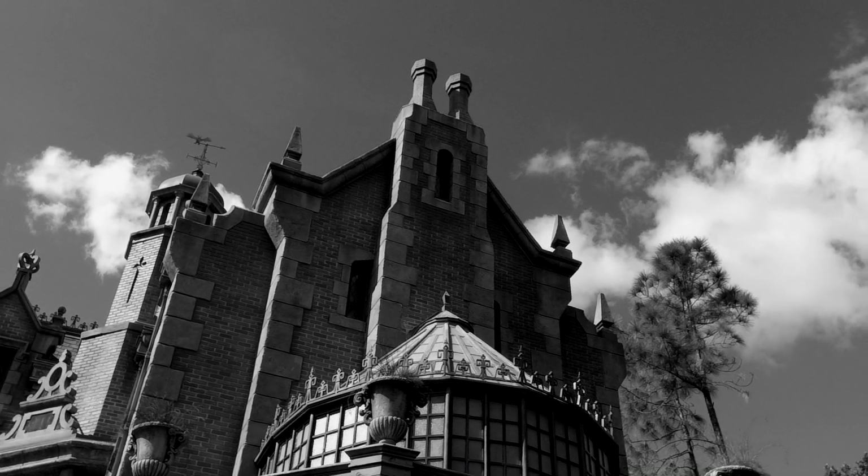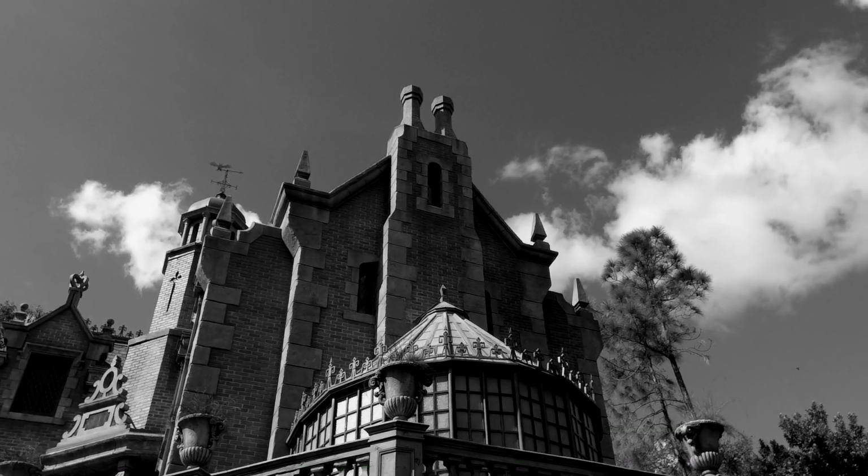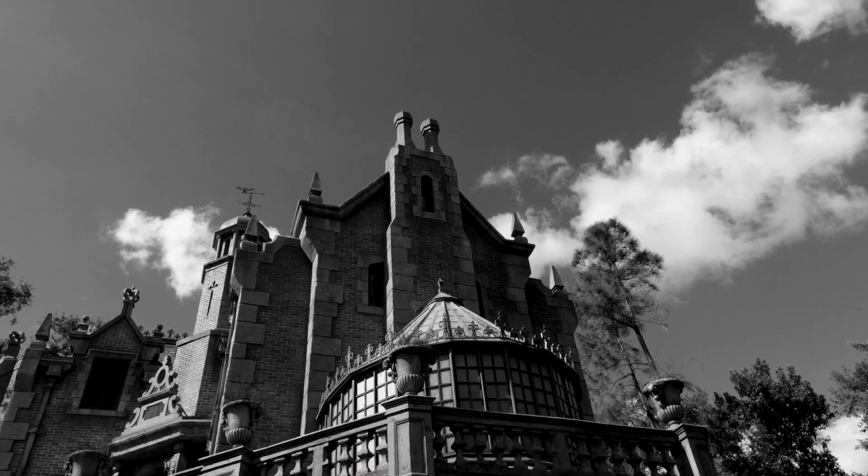Hinges creak on doorless chambers, and strange and frightening sounds echo through the halls. Whenever candlelights flicker where the air is deathly still, that is the time when ghosts are present. Alas, some of our residents can be frightfully shy.